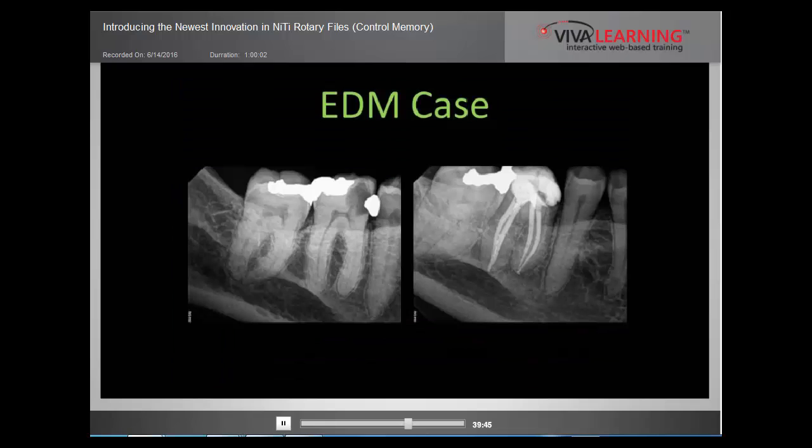We're going to go through some cases now. These are bread and butter cases that we do in our office every day, day in and day out. Caries exposure. As you can see, the mesials were kind of slender. These are slimmer canals, so a 10 hand file was kind of struggling a little bit. I finished the mesials with the 1 file.